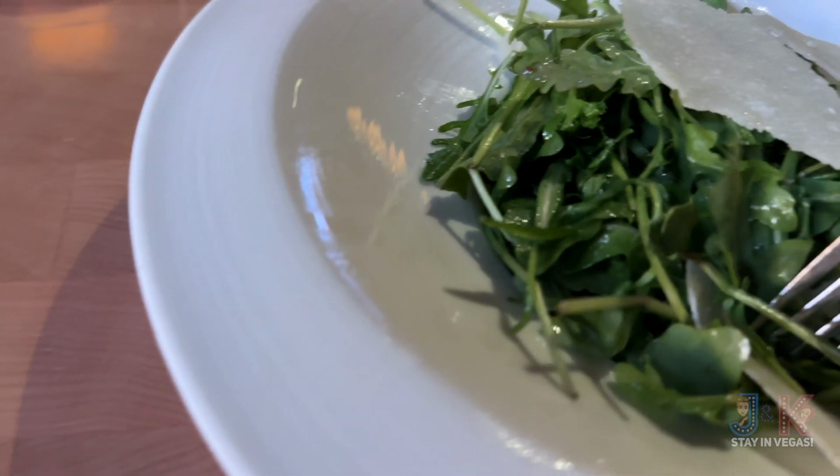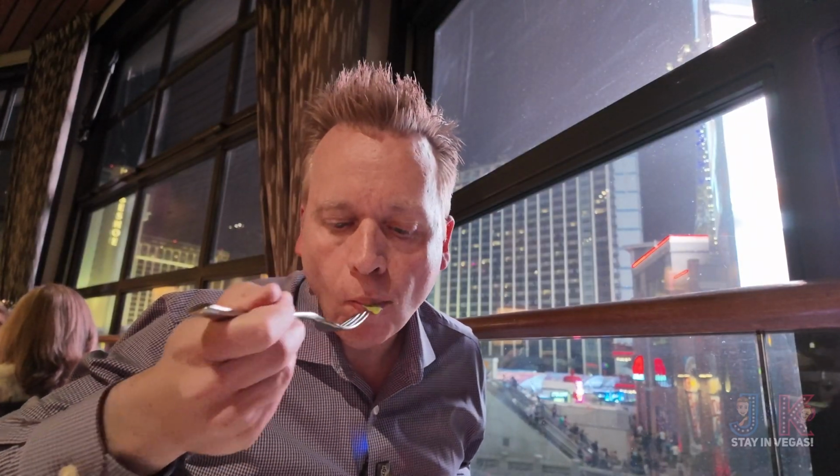All right, guys, so first on the tasting menu is the arugula salad. This is an arugula salad. It has candy lemon, crispy pancetta, and Parmigiano Reggiano. So I'm gonna try this out. Here goes nothing. That's pretty good. For not being a salad guy, I gotta admit, that's pretty good. Second on the tasting menu is coming up soon.